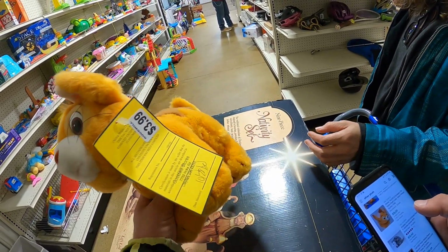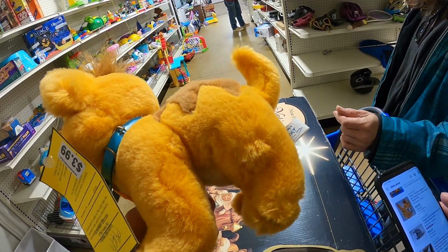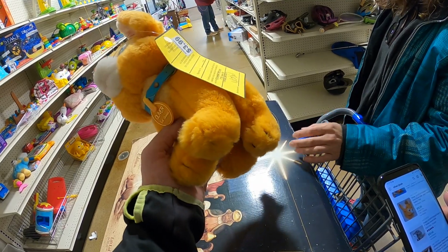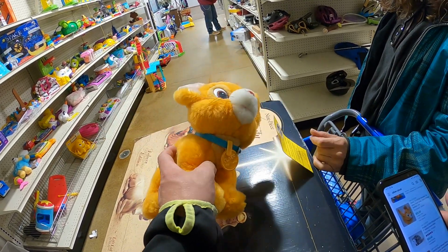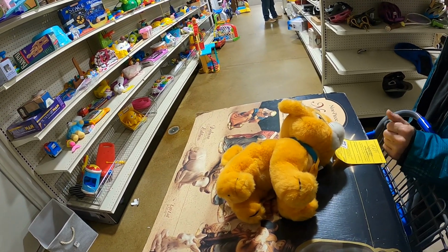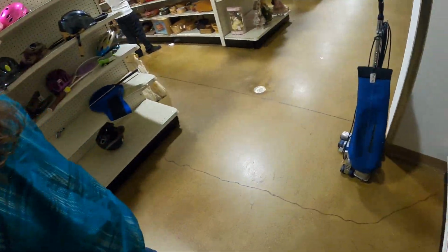It's in good condition, so it won't be a problem to sell or cause any issues of anybody wanting returns or something like that. So there we go, I go ahead and grab that bad boy.